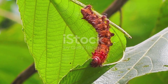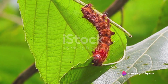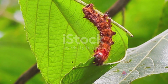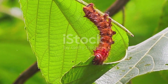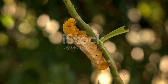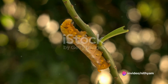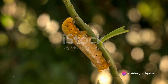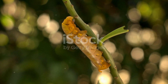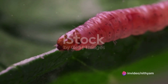The asp caterpillar, also known as the puss caterpillar or the southern flannel moth, makes its home across several regions, including the southern United States and Central America. Despite its cuddly appearance, it's earned a reputation as one of the most venomous caterpillars in the world. That's right, this fluffy little insect is a cloaked assassin, concealing a potent venom that it uses to defend itself against predators. The asp caterpillar's venom is housed within spines that are hidden beneath its fur.